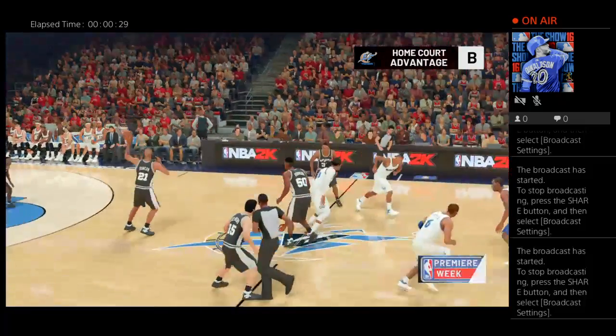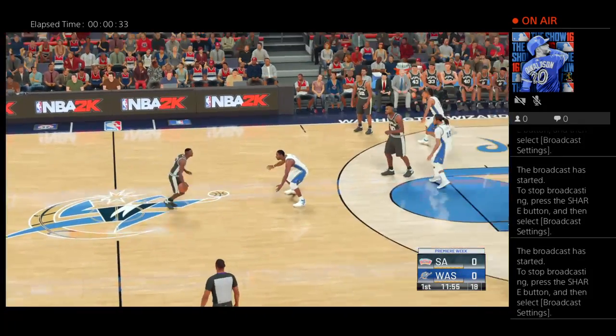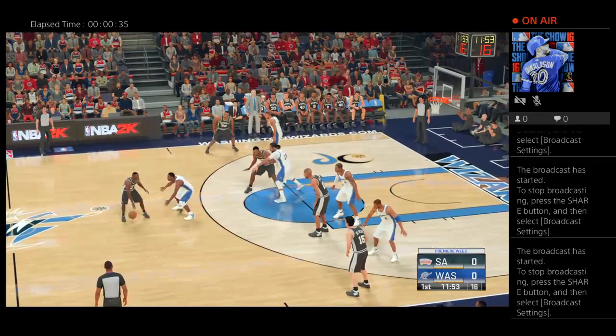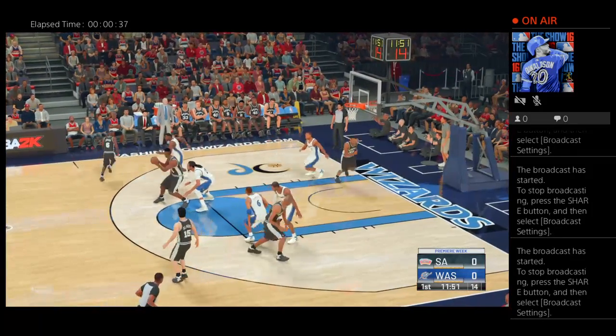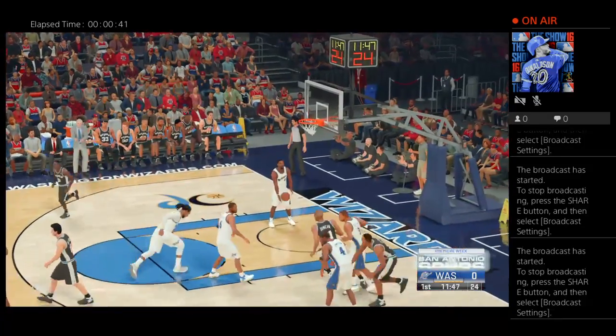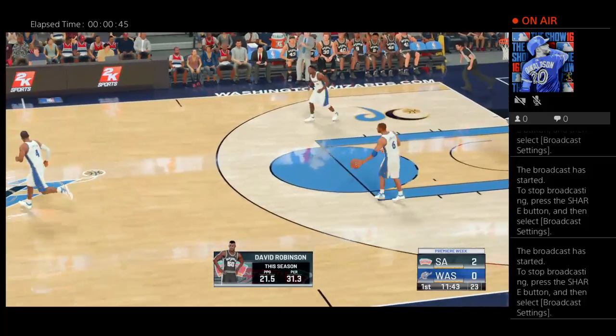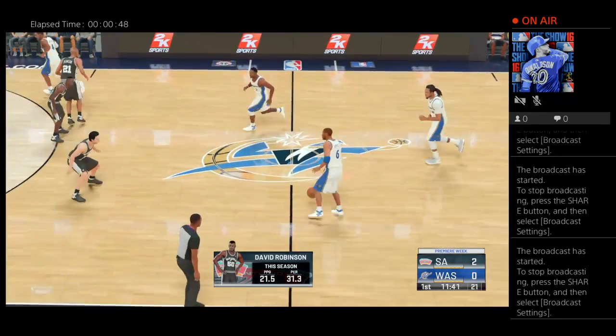And it's going to be the Spurs off the tip. A look at the San Antonio Spurs opening lineup. Duncan is out there with Elliott. Then it's Johnson. Then it's Del Negro. And it's Robinson in at the center, filling out the middle. And here's Daniels.